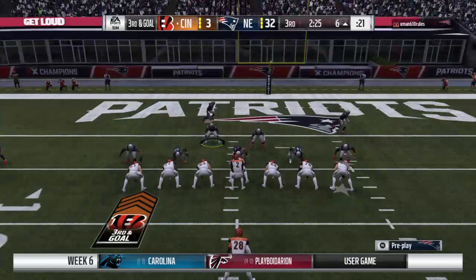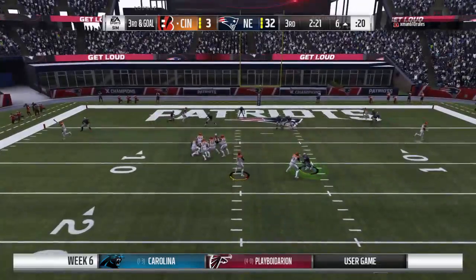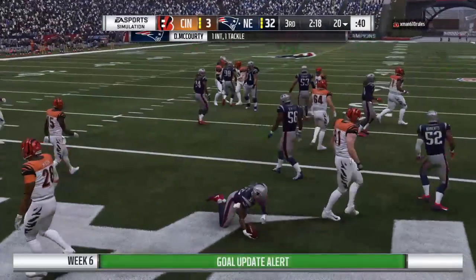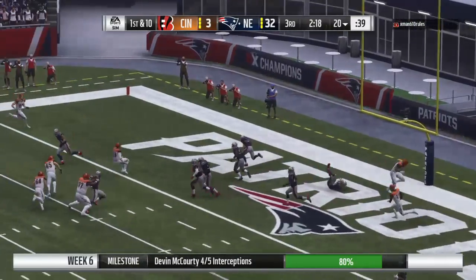To throw is Boykin. And oh, it'll be intercepted. Devin McCourty picks it off. And a big turnover there as his guys will get the football back.